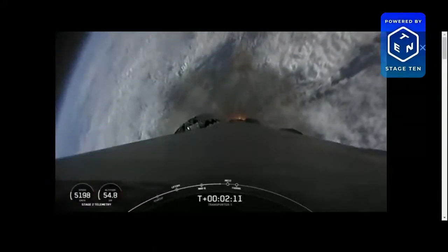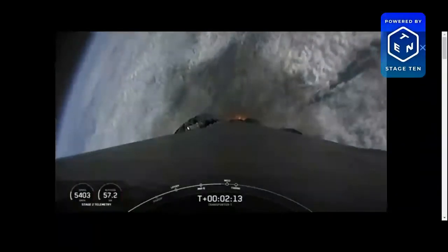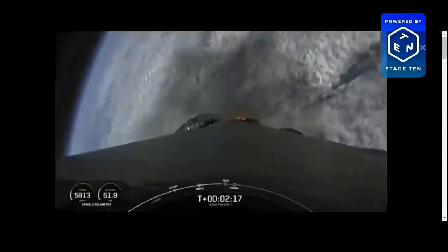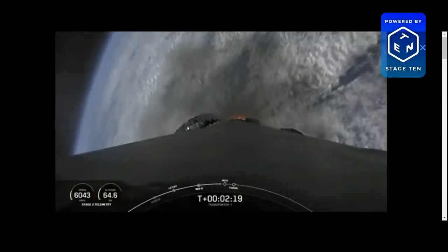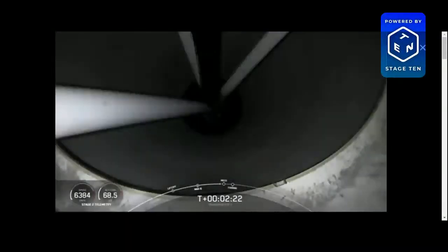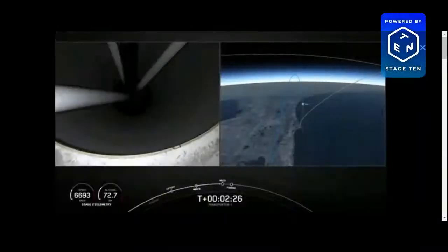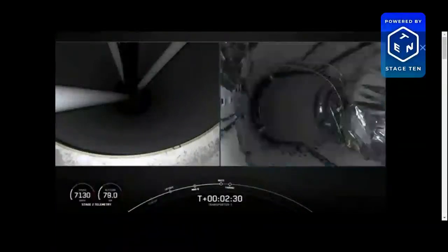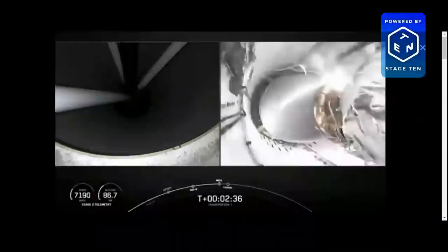We're about 20 seconds away from main engine cutoff, the start of those three events happening in rapid succession. Main engine cutoff. Stage separation confirmed.